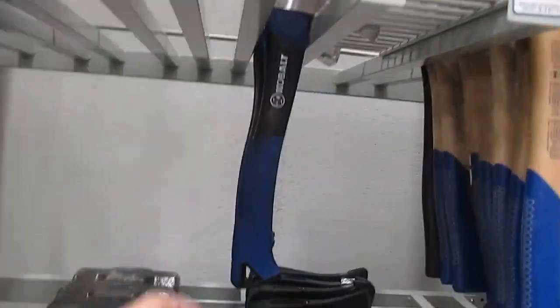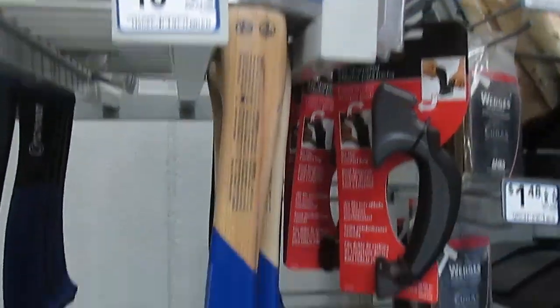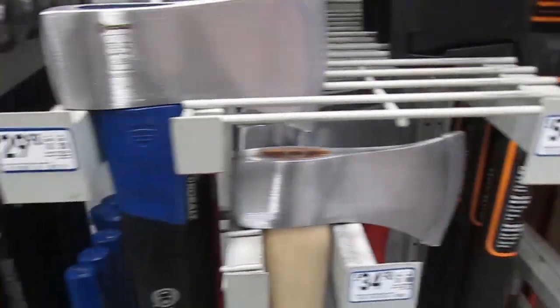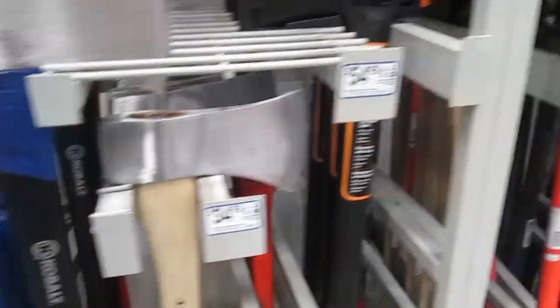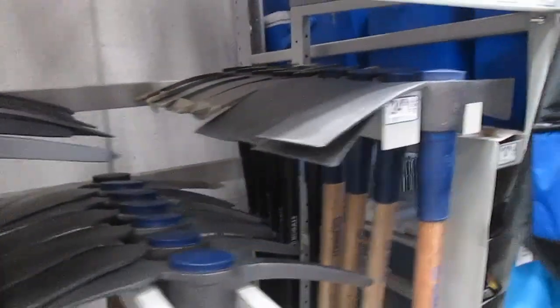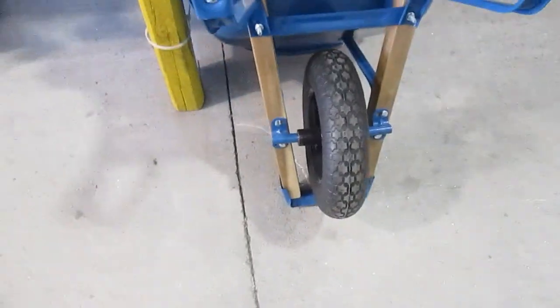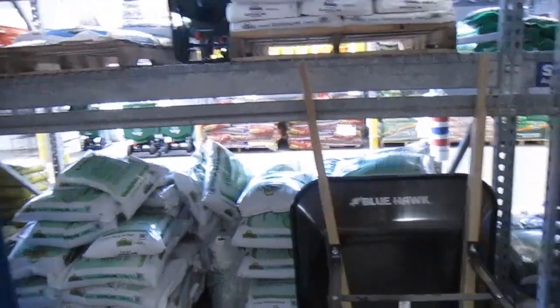Yeah. Some axes. $19.98. Oh, here's one with a wooden handle, Cobalt. Just the brand here, I guess. Then we have some larger axes, $34, $54, $29. We've got some sledgehammers too. And all the tools. Here's a wheelbarrow, $99. A Jackson. Here's a Blue Hawk one over here. Blue Hawk. Yep, $34.98. Maybe.